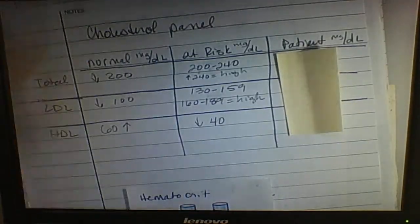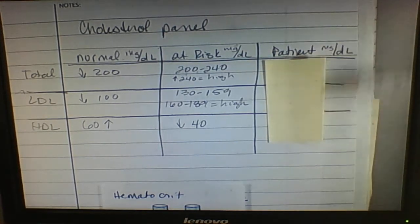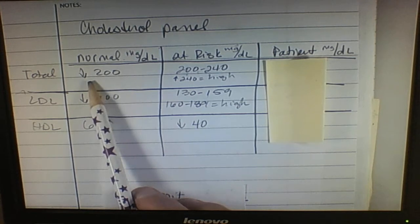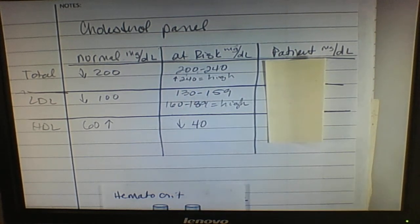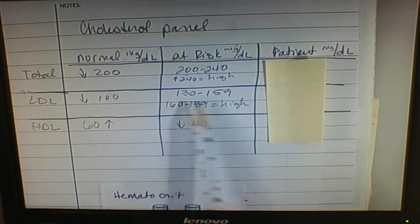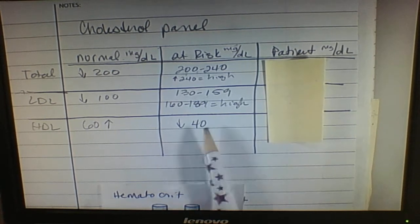All right, so cholesterol panel, normal, at risk, and this is going to be your patient information that you're going to add in. Total cholesterol, normal people, healthy cholesterol level is below 200 for a total value. If you're 200 to 240, then that means that you're at risk, and above 240, that's high cholesterol. LDL, we want those numbers below 100. 130 to 159 is at risk. When you get up to 160, that's high. HDL, we want those numbers above 60. And you're at risk when those numbers are below 40.